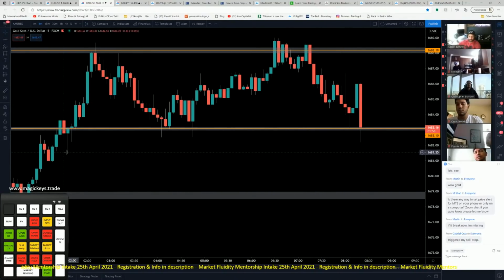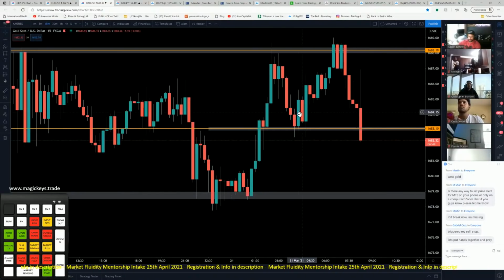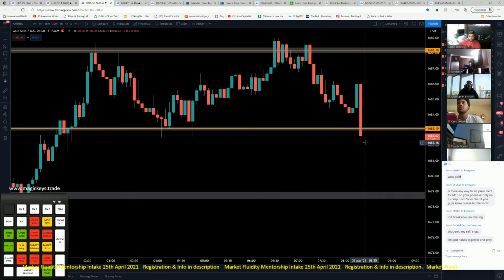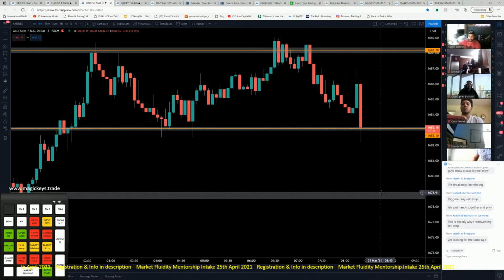Ignoring this area right over here. Triggered my sell stop. Well. I don't know why anyone wants to be risky that way. But yeah, if it breaks its own low, I think it's good to go down. Or if the next candle breaks this low, I think it's good to go down. At the same time, I don't think in the beginning as a new trader, you should be looking for sell stops or buy stops. But, to each their own.